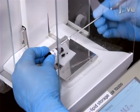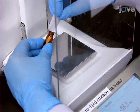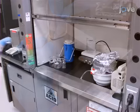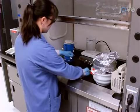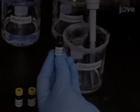Prior to this procedure, pyropheophorbide lipid was previously synthesized according to the text protocol. Separately, dissolve pyropheophorbide lipid, polyethylene glycol, and cholesterol in chloroform.